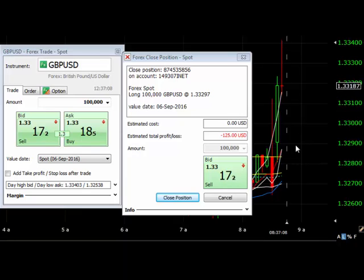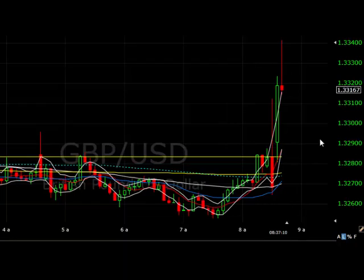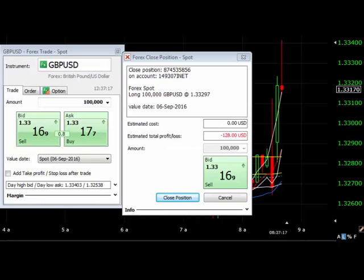I've only got 1 unit in. 132.90 I think is just too tight. It needs to be down at 132.80. I'm going to move that stop. That's the wrong level. 132 tight is too tight. 132.80 it needs to be at. So I'm just going to move that down.